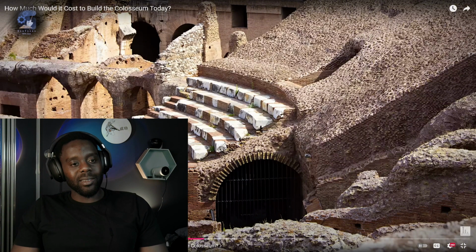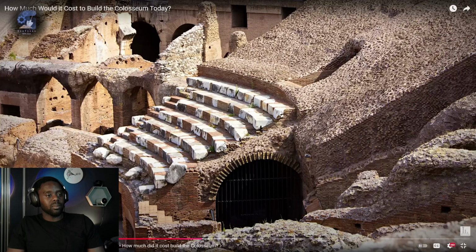From this explanation, you can tell back in those days, these kind of materials were considered like superior materials, which meant that they were the most expensive materials to use on the market. Now, for the amount of marble used in the Colosseum.